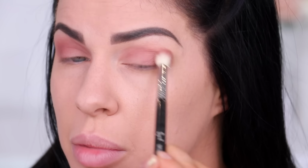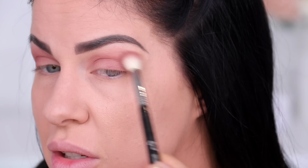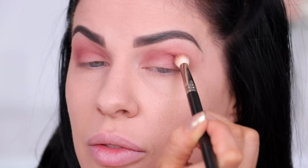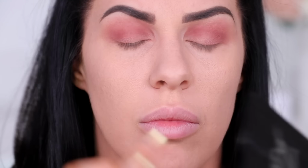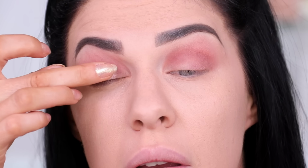And this is a bigger blending brush than I typically will use through my crease, but I'm still not having any issues with patchiness, which is good. Based on the formula of the previous two, they're sort of more like blending colors than packing colors. So I'm going to pick up this shimmery color. They don't have any names. Oh, that's a lot more pigmented than I expected, actually.